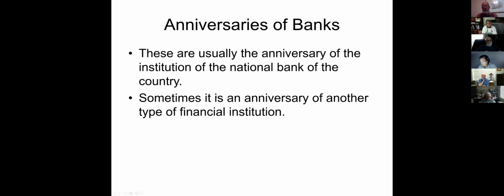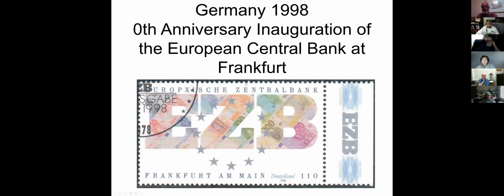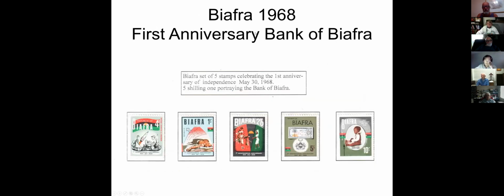So, okay, anniversaries of banks. These are usually the anniversary of the national banks, but sometimes something else. So, start from the 0th anniversary. Germany created one for the first inauguration of the European Central Bank in Frankfurt, 1998. First anniversary, Bank of Biafra. So the 5 shilling note shows banknotes for the Bank of Biafra in this set of 5 stamps.